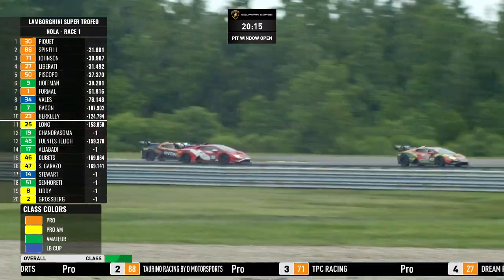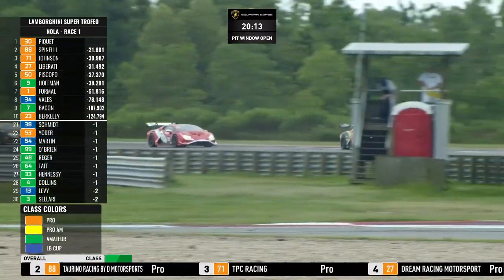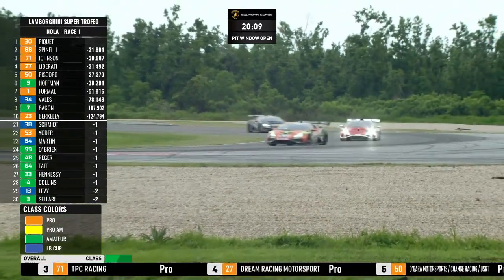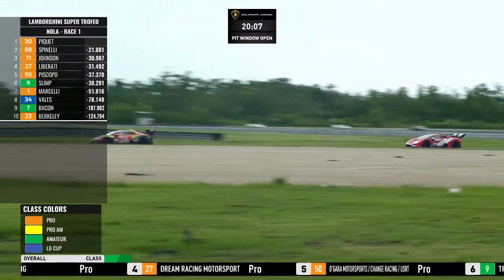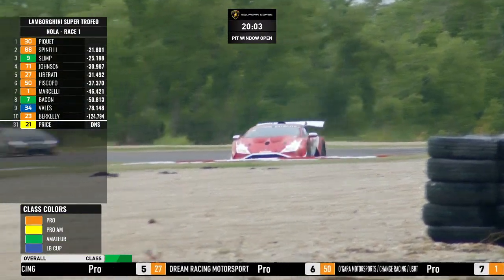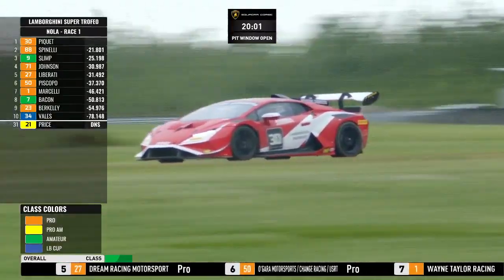Loris Spinelli now being shown in second place, but some 21 seconds back, and he just completed a race a little while ago here. So Spinelli, in these very hot and humid conditions, is going to be a little bit tired as he climbs on board the 88.